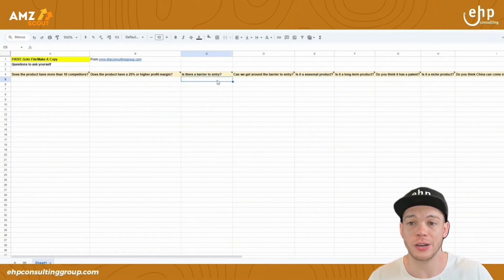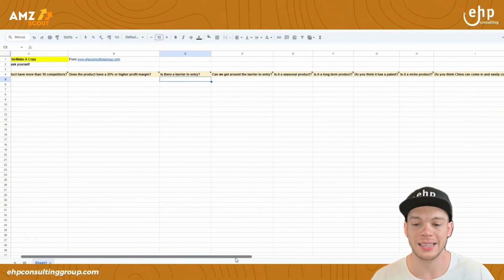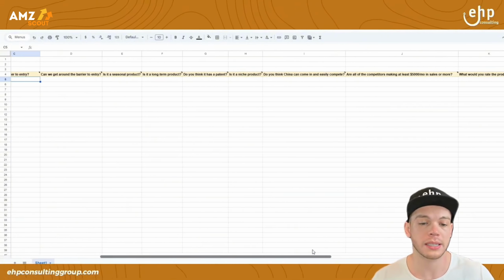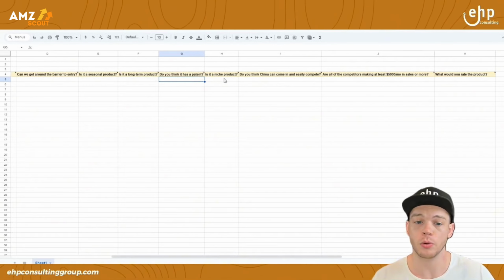Is there a barrier to entry? This is just a card game, so there is no barrier to entry. Is it a seasonal product? I don't believe so. Is it a long-term product? Yes. This is a card game. It wouldn't have a patent.